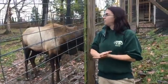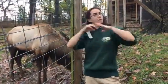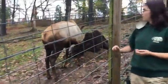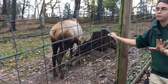But what we also feed them, we feed them hay, obviously, for the grass that they would be getting, but they also get a grain called wild herbivore, and that's basically just like a cereal that is super nutritious for them, so that makes up for anything that maybe the type of hay that we might be giving them might be lacking.